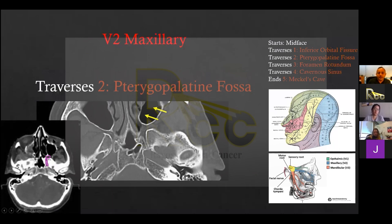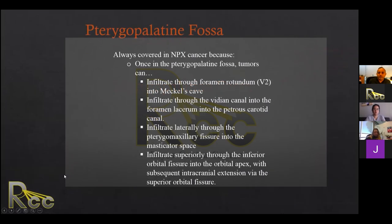These tumors then track from this foramina. They actually track along the lateral wall of the maxillary sinus. So they come right along in here and then they hook right here into the pterygopalatine fissure, or the pterygopalatine fossa, right here. And then they travel intracranially through foramen rotundum and the Vidian canal. They can go right inside here, these patients.